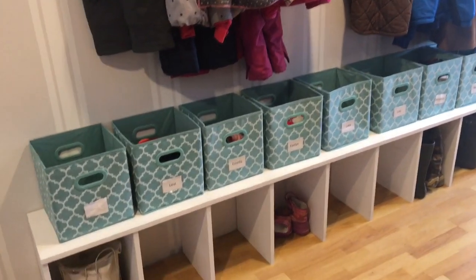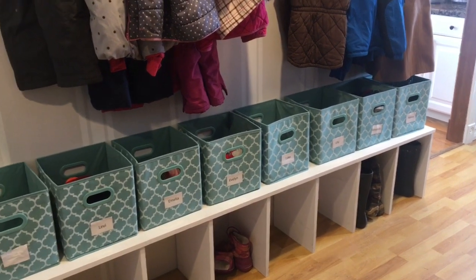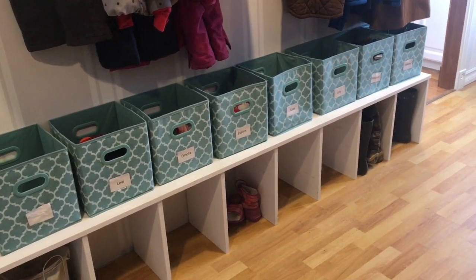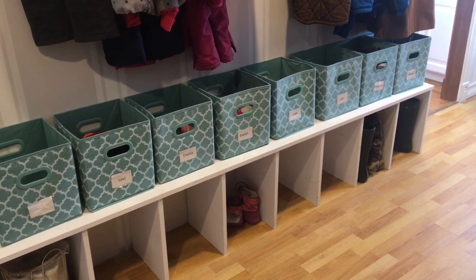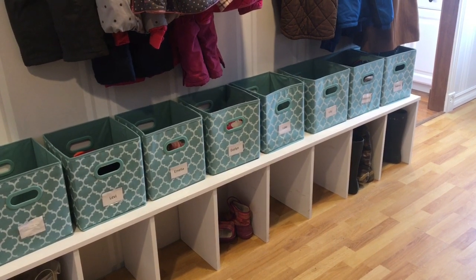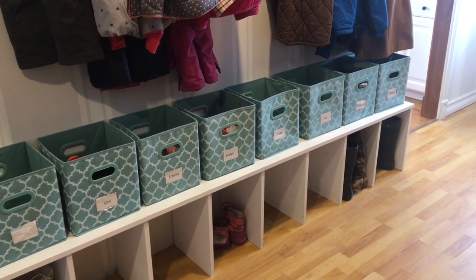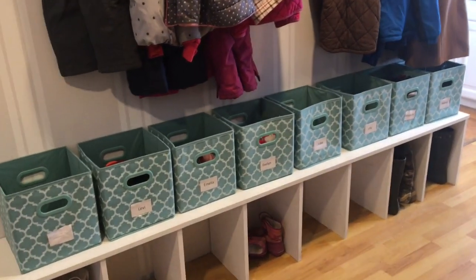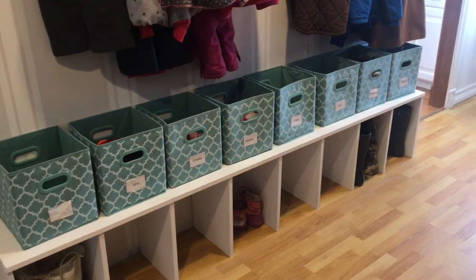So anyway, my idea with this was that they could easily come in and kick their boots off like this. My kids won't maintain it unless it's as easy as just kicking it off and throwing it on the floor. It has to be almost that easy, right? So if you have kids, you know that. They're not like, oh yeah, let's be organized. No. I mean, maybe your kids are. My kids are not that way.